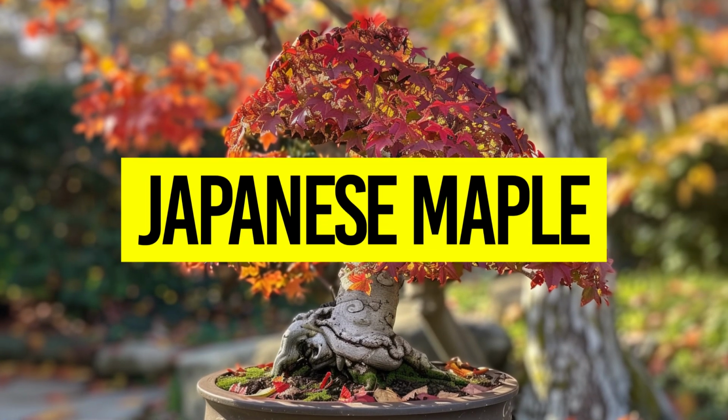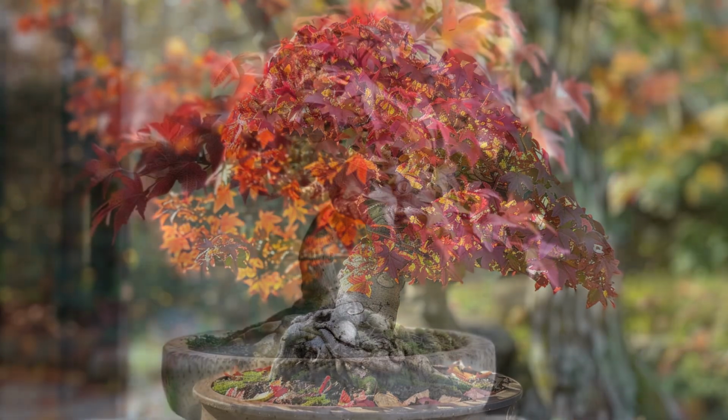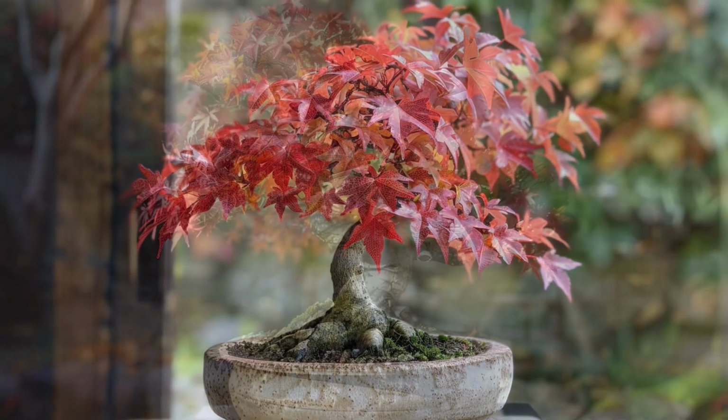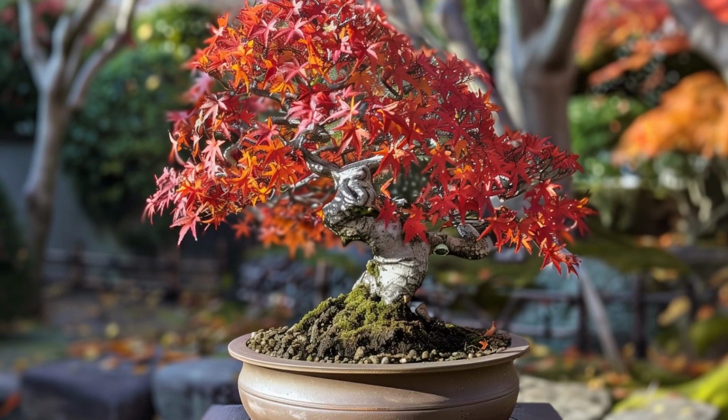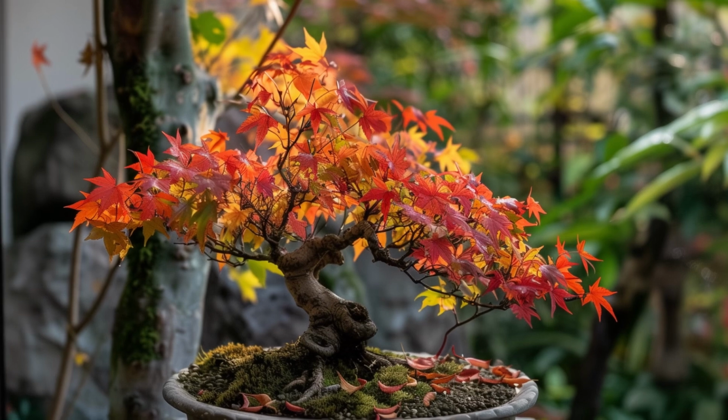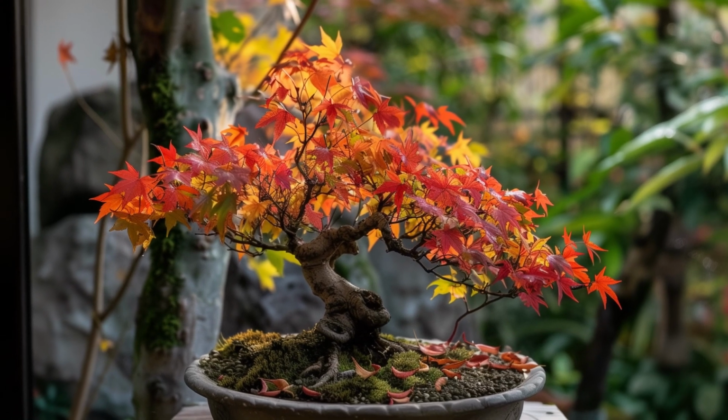Tree number 3. Japanese maple, fast and colorful. If you want vibrant colors and quick results, the Japanese maple is perfect. Its seasonal leaf changes make it a stunning choice. Maples love humidity, so try a water tray beneath the pot. And remember, prevention is the best way to avoid pests.